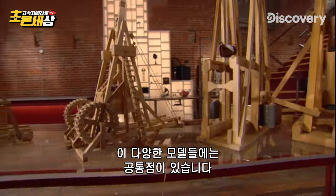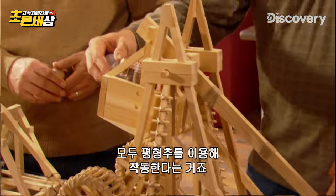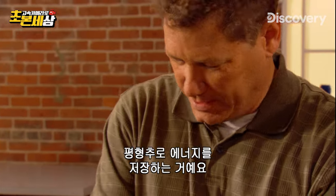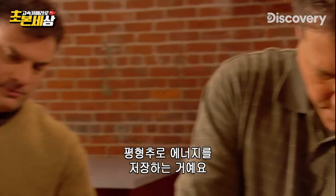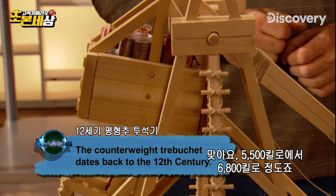All of these various models have one thing in common. They all use a counterweight to get things going. Basically, the counterweight is how it stores energy. We're talking thousands of pounds here. Thousands of pounds, 12, maybe 15,000 pounds.